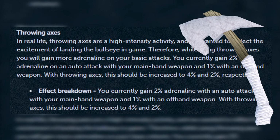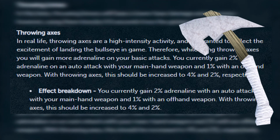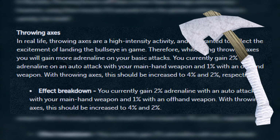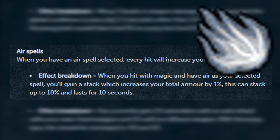Throwing axes will gain additional adrenaline for your auto attacks. Currently, you get 2% adrenaline for an auto attack of your main weapon, 1% for offhand. With throwing axes, they'll be increased to 4% and 2% respectively. Moving on to the magic skill.